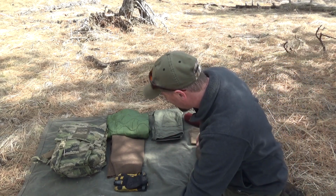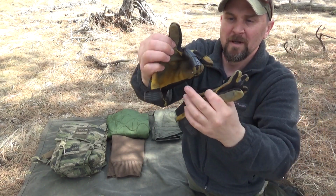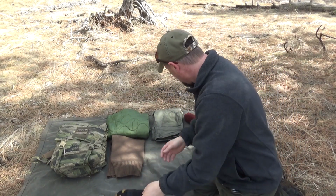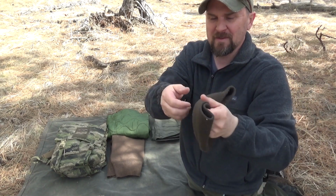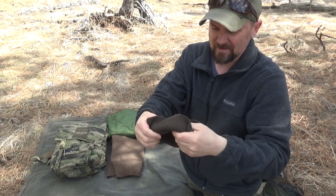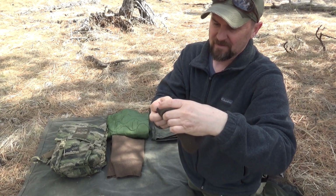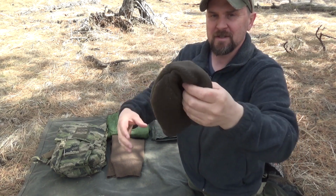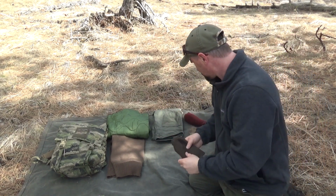All right, not a review on all this stuff. I just had some simple gloves with me to keep my hands warm. These are a little bit beat up. Time for some new ones, I think. I wore this little beanie. I bought this at a local store. I think it's got some wool in it. It just says DPC. That's it. Just a little beanie, very comfortable, lightweight, keeps your ears warm.